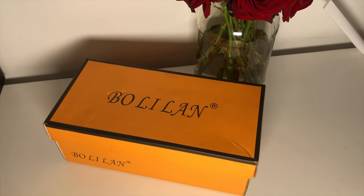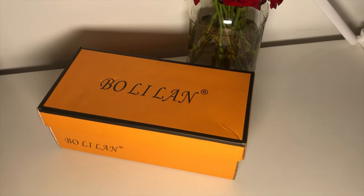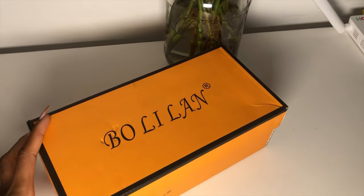These are my birthday shoes. I just wanted to show you briefly. They were a gift from my friend. I've been waiting for these shoes for the longest time.